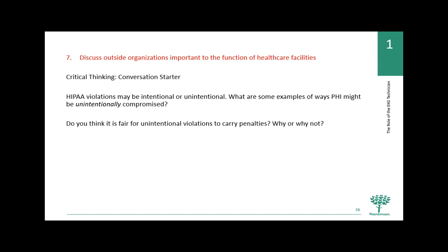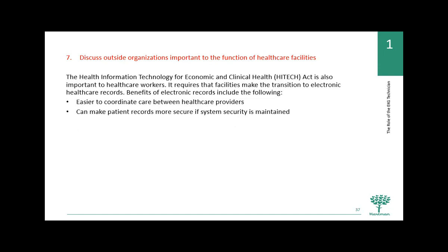Do you think that it's fair that unintentional violations carry penalties? Yeah, I think it's fair, right? I think it's fair. If you ever had your Social Security number lost, you'd think it's fair too. It seems like this happens more and more, you know what I mean? Like you see it on the news where some company had 1 million customers.